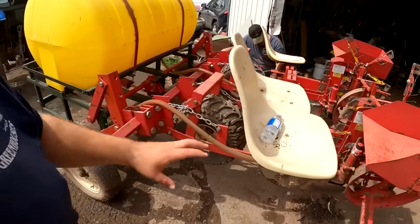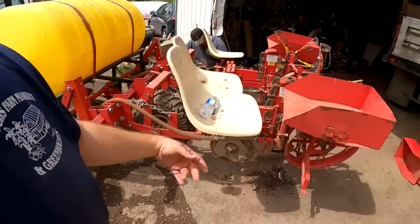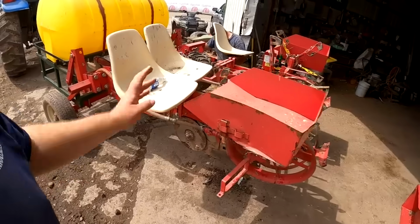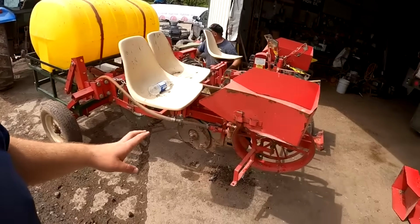Now, this machine can be adjusted to plant a multitude of things. You can plant tomatoes, peppers, onions, strawberries, whatever you want. However, we're gonna specifically be using it for cole crops today. And the first thing we do with a piece of equipment like this when we get it out for the first time of the year is grease everything and go over it to make sure everything is working correctly.